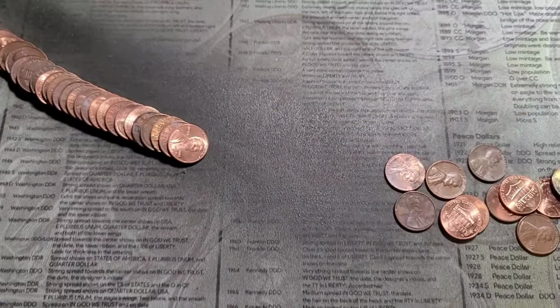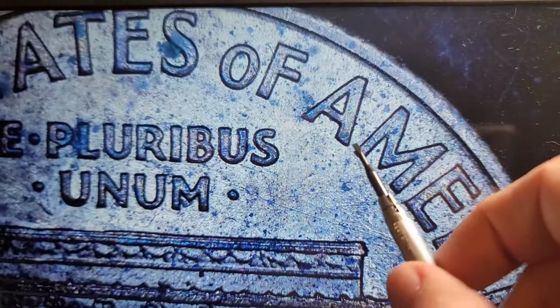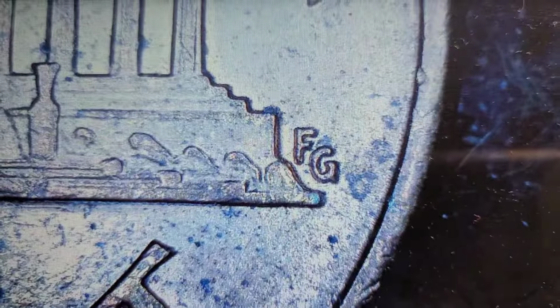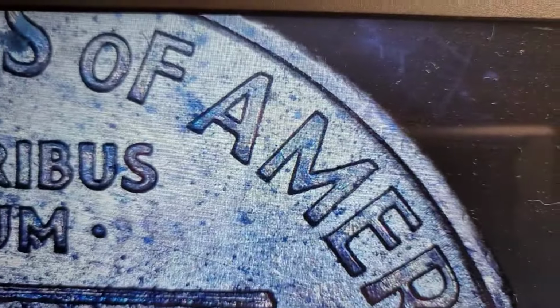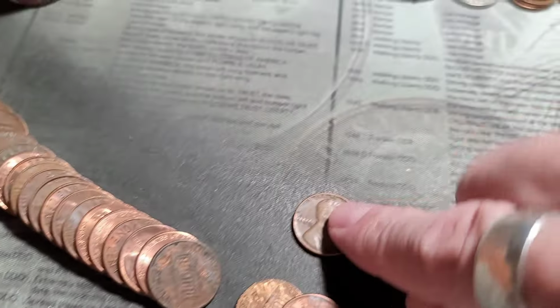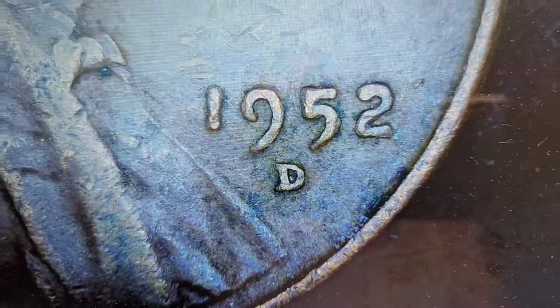Still on roll number eight. I have a 2000 under the scope, and this has been a while. We have a wide AM. So from here to here, these should be relatively touching. And the FG is closer to the Lincoln Memorial. So we have a wide AM. All right, and I did notice there's another Wheatie right there. 1952 D. That looks normal.